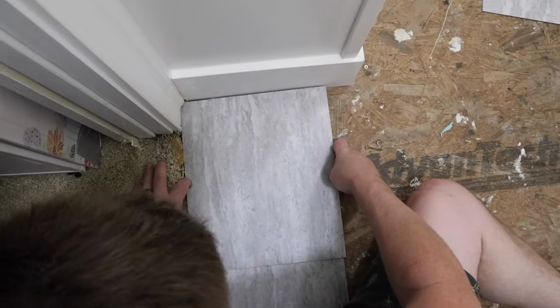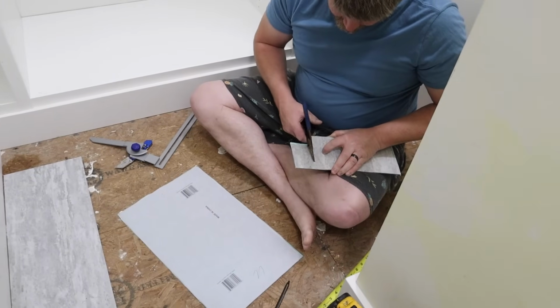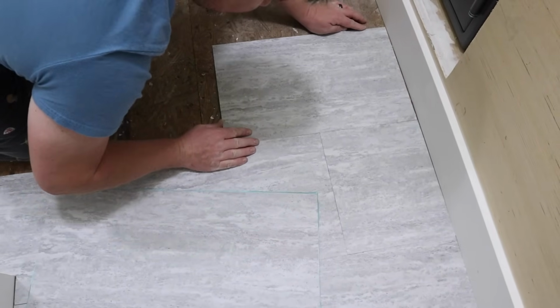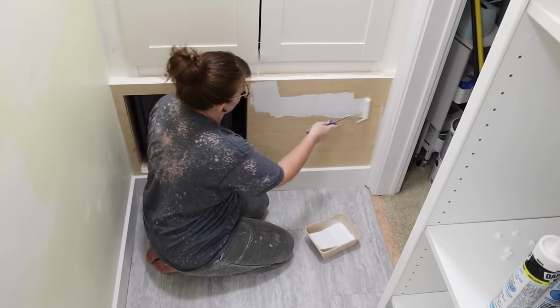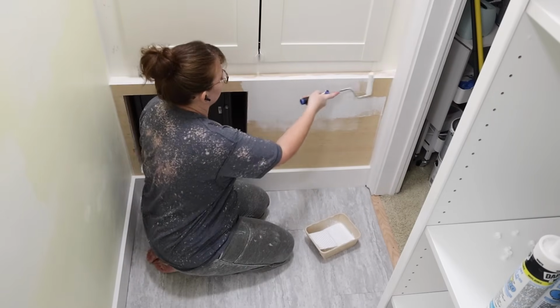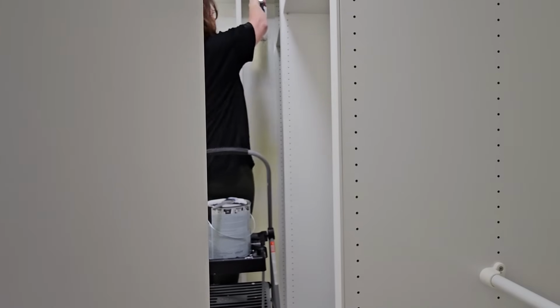These floors are peel and stick. I think they're like the cheapest-ish kind that you can get, but for what we need for now, for a temporary floor, I was very happy with spending less than $50 to get this floor in here. A nice, clean, bright, light surface. I know, white and gray, but I just love my millennial colors.